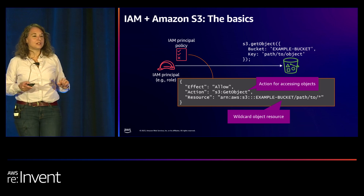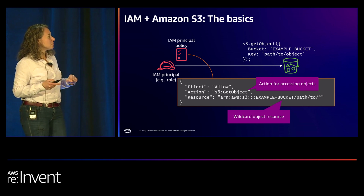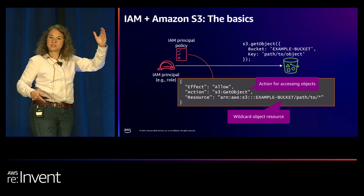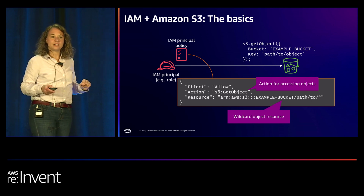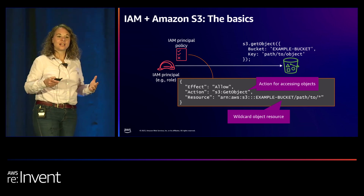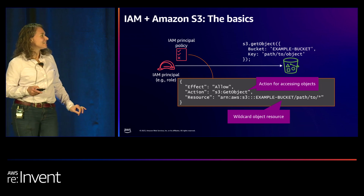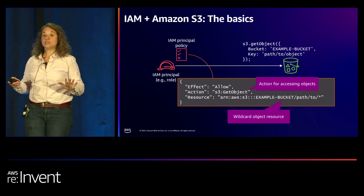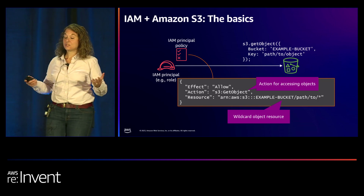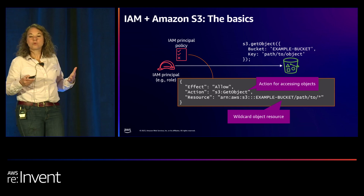So let's look at a policy that we might have written for this IAM principal. These policies are made up of one or more statements, sometimes many, many statements. And each of these statements is going to say either allow or deny, which means exactly what you think it does. But here we're trying to allow access. They all talk about an action. So here the action is get object, which gives you read access to an object. And you see that the resource here is wildcarded.